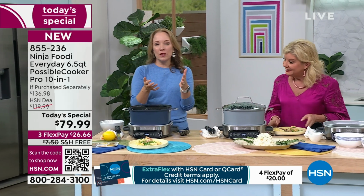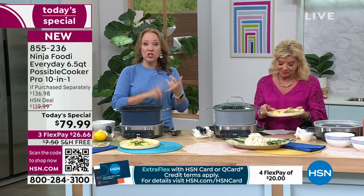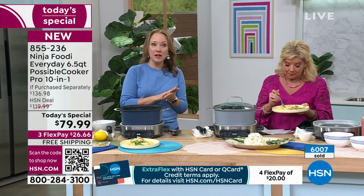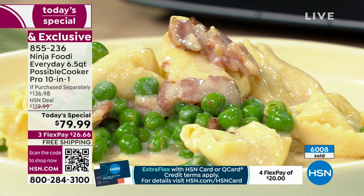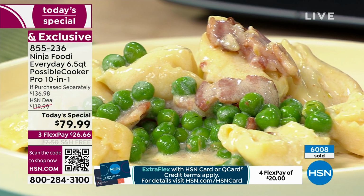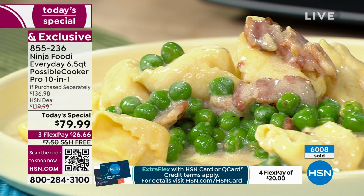Even if you've loved cooking in your Dutch oven, maybe it's just too heavy, it's too hard to clean, you've had things burn at the bottom. Dutch ovens, even on sale, are over $100. And so now you're getting a wonderful pot that you can use that also is a whole system. It's the whole Possible Cooker.